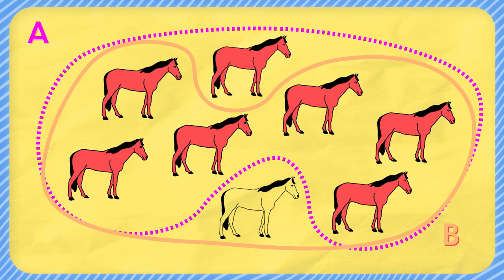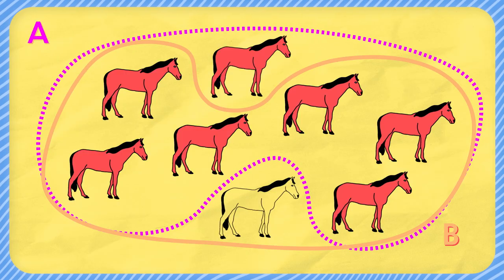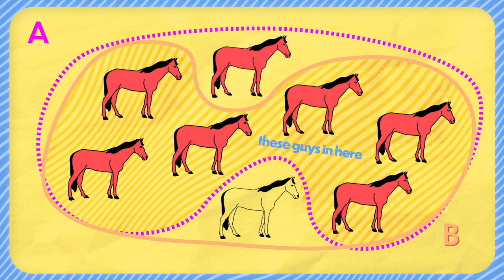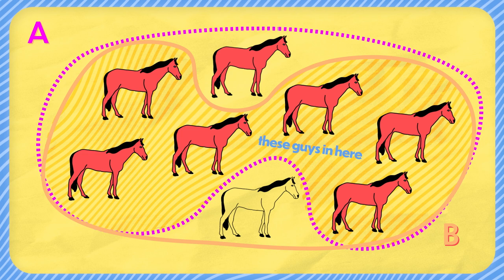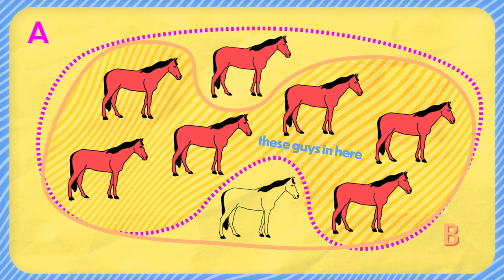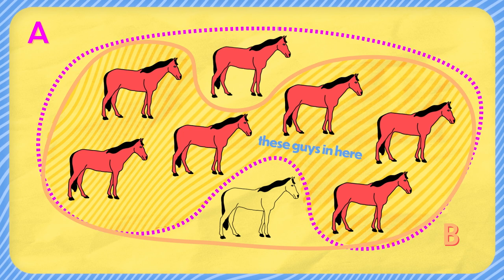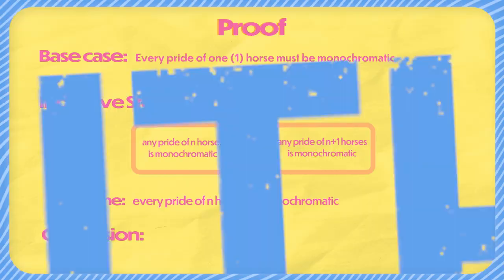Again, if we're assuming that every pride of n horses is monochromatic, then every horse in this group must be the same color. But notice that fundamentally, these two groups of horses must share members. I mean, it's pretty hard to split an n plus 1 size group into two distinct n size groups, right? So since we know this n size pride of horses is monochromatic, and we know it has some red horses, every horse in this group must be red. And if we zoom out, that means that every horse in this n plus 1 size group of horses is red. The pride is monochromatic.